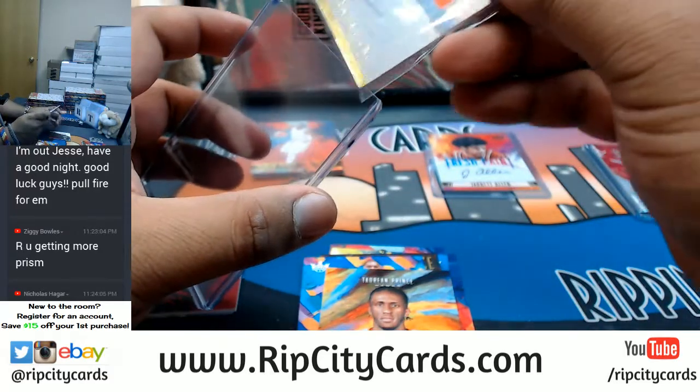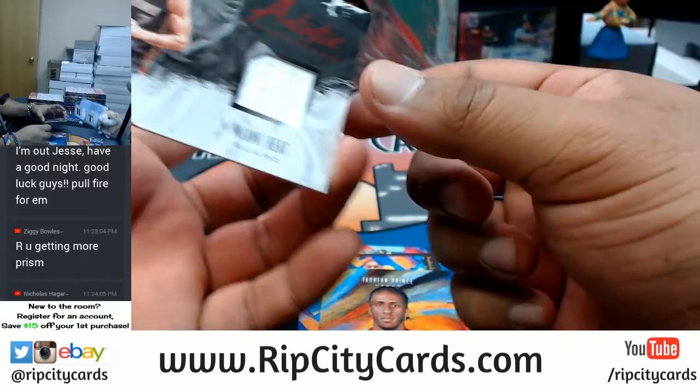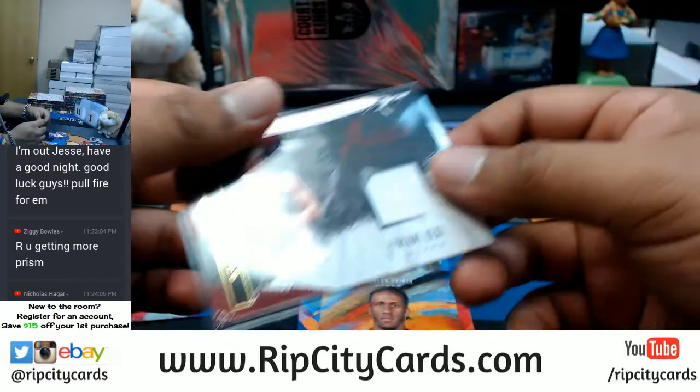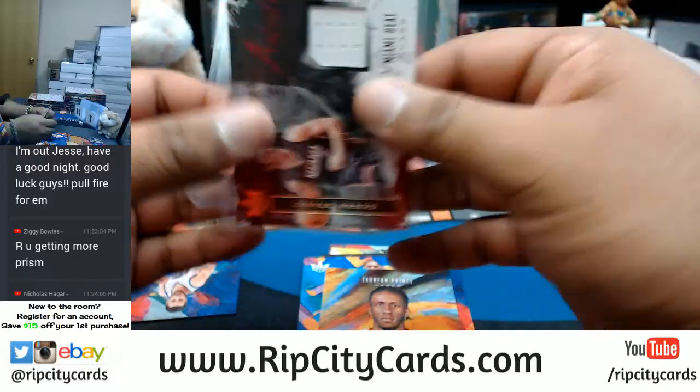How do I feel about ripping the Bowman? I feel good, man. I did a case of Super Jumbo just now, so I'm ready, baby. Goran Dragic patch for the Heat right there.